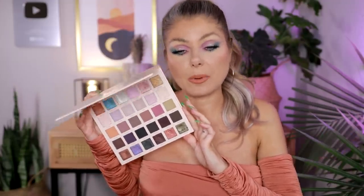I do have a reel as well where I'm wearing some of the purpley shades here, and it's just a really, really beautiful palette. If you are more into neutrals, this could be a nice palette to still be in the neutrals, but like a little bit different. If you're not into neutrals and you're looking for that one neutral palette, this could be the one.